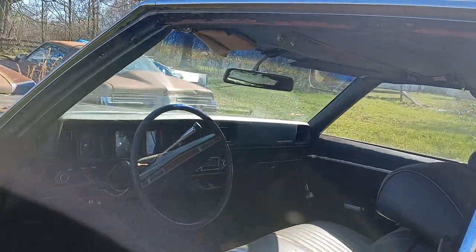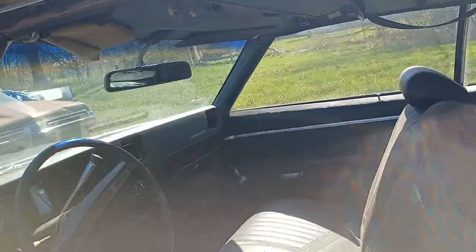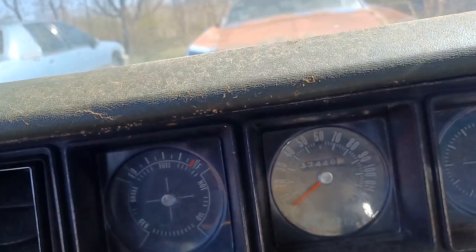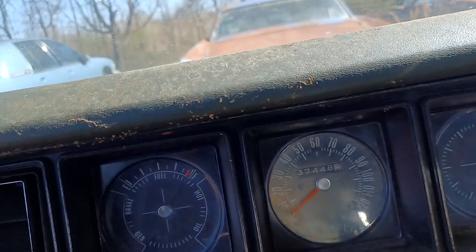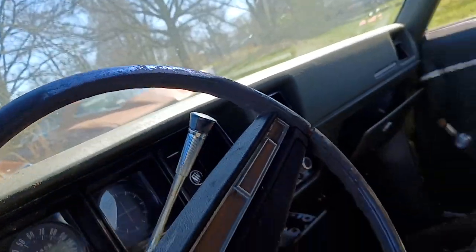And you might as well just leave your trailer at home, because I won't sell this one. This is a great car with low miles. 350. 37,000 miles. 37,000 right there. Read it and weep. Yeah, that's low miles.